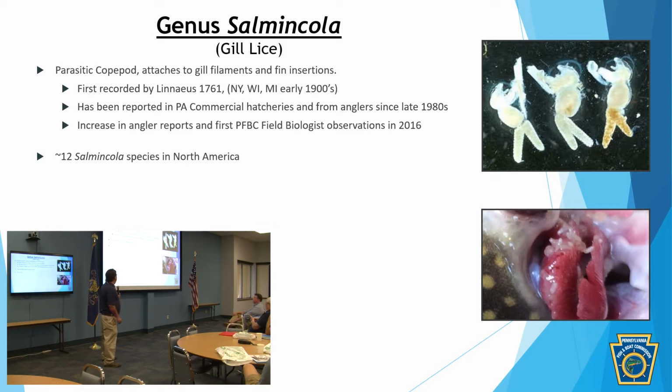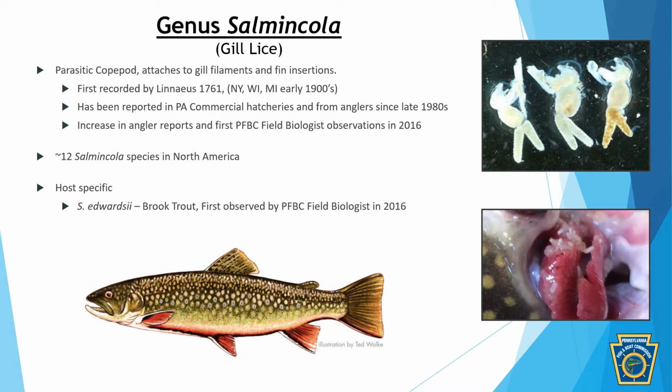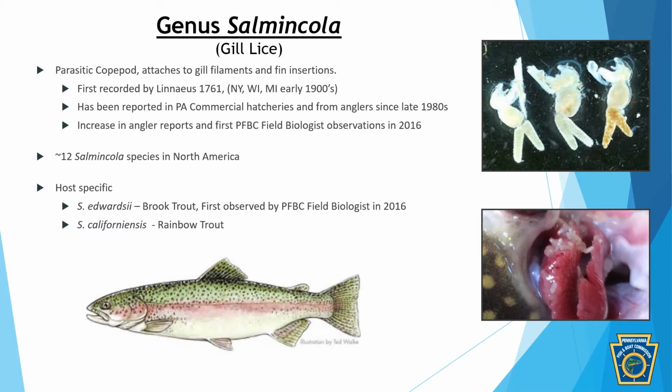And the real interesting thing about gill lice is they're very host specific, meaning they attach to a certain family of fish normally. The 2 that we deal with in Pennsylvania, one of them is Salmincola edwardsii. It primarily attaches to brook trout in Pennsylvania. They attach to brook trout, lake trout, basically the char family, Arctic char, and that's all they attach to. The other one is Salmincola californiensis, and they primarily attach to rainbow trout. As the name implies, californiensis, they're from the west coast, just like rainbow trout, and were imported along with rainbow trout to our part of the country.